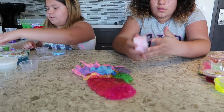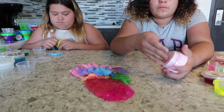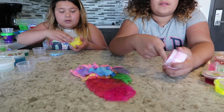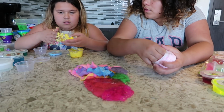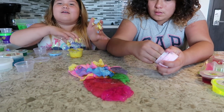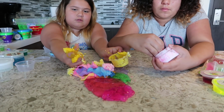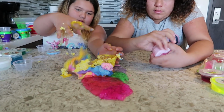Okay. Here's next, a yellow. A pink foam, fluffy foam bead slime. Oh, this one has yellow foam beads. It's kind of sticky. Okay. This one's hard to get out. Okay. There it goes.